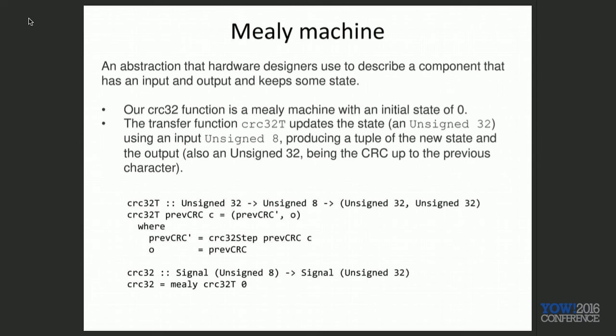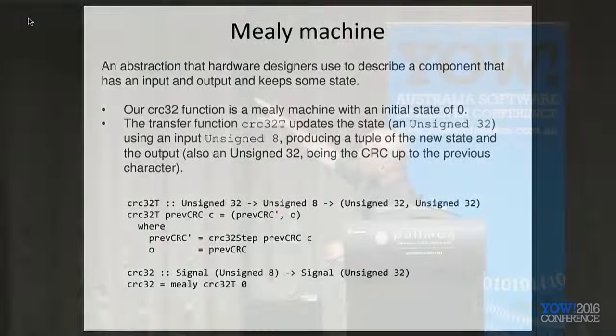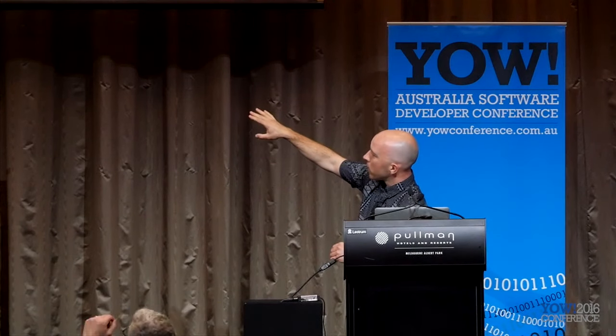So one thing we'll notice here is the bottom function, CRC32, once it's gone into the mealy machine, it's actually of type signal. So it's got an unsigned 8, which is, of course, an 8-bit unsigned integer as input, and it's outputting an unsigned 32. Each of those is wrapped inside a signal, which means that this is going to continuously operate as something that changes what's happening on a wire. Whereas the CRC32T function above that is not a signal function. It's just a pure mathematical function of taking an unsigned 32-bit, an 8-bit, and outputting a tuple of 2 32-bit integers. So there's no signals going on there, that's just a straight Haskell function using these Clash types, which give you the bit lengths.